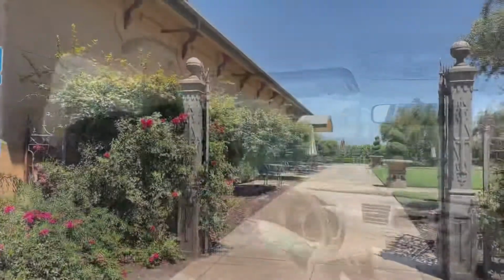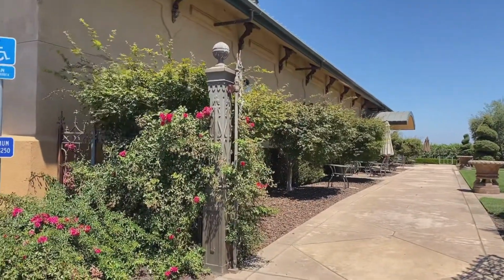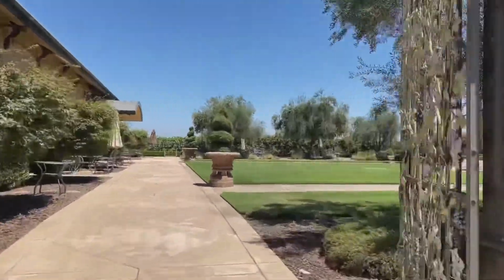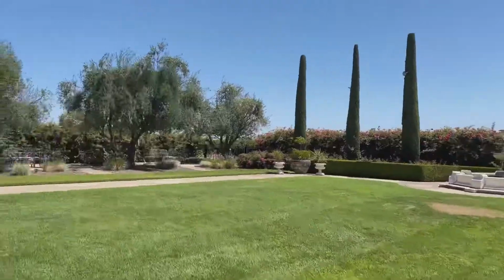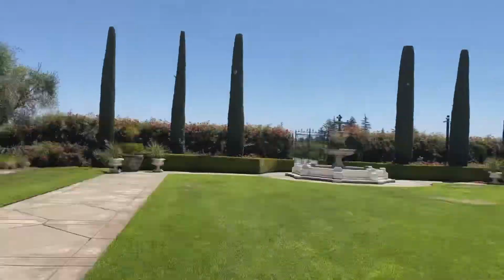When we were going in, there were so many great areas where you can take pictures, picnic, or simply enjoy yourself. We really, really loved it when we walked in and when we were coming out. That fountain there, we took a cute picture at. That's the picture that you see for the thumbnail.